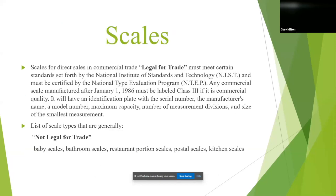Moving on to scales, and I know I'm getting through this pretty quick, but scales used in direct sales must be legal for trade. For commercial trade, they must be legal for trade, and I'll tell you a little bit more about what that is. It's some standards that they have to meet. But we see and have run across from time to time somebody using scales that are not legal for trade. Some examples are baby scales, bathroom scales, restaurant portioning scales, scales like that. They are not legal for trade.